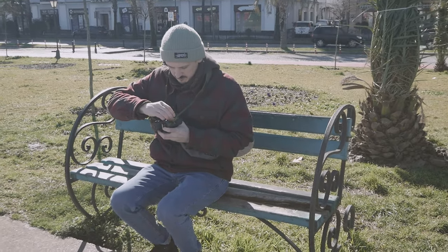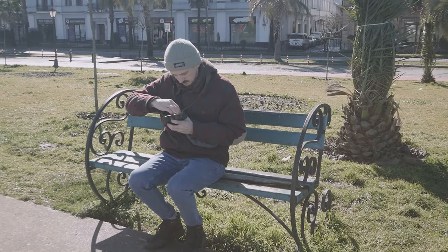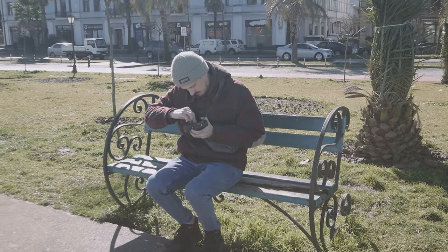Here I still don't know that soon the film will break while winding up and I'll have to throw it away, so there will not be shots from it.